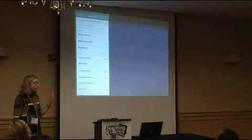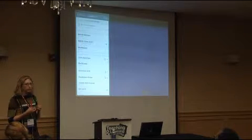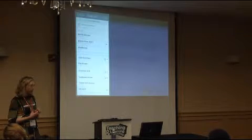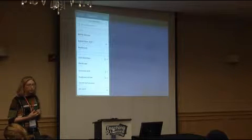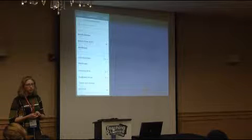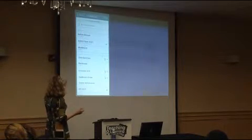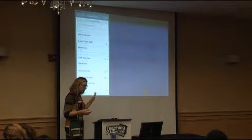But if you have the premium account, you can lock different notebooks so that they're only accessible by password. Premium accounts are about $50 a year, completely worth it because of the amount of space that you have. Just to kind of show you, this is the way that I've organized my notebooks.